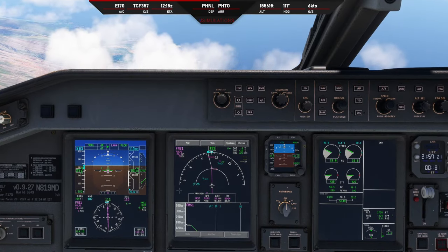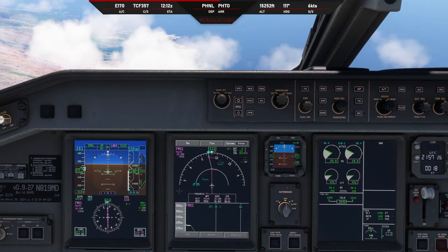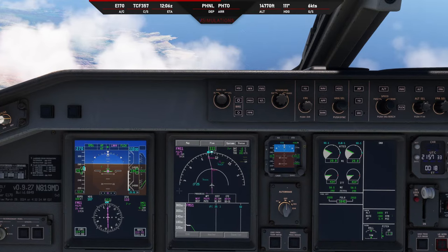Just like in the climb out. Look at that, thrust is going to stay at idle. We're just going to pitch for whatever we have selected in the speed window. I'm going to select 270. Look at that descent rate, 4,000 feet a minute now.